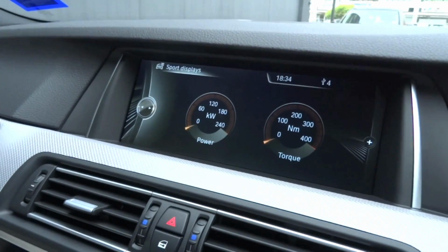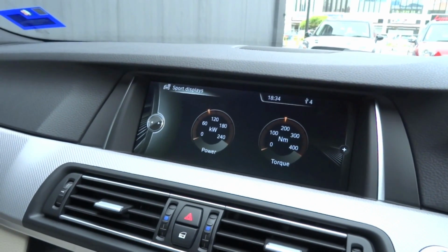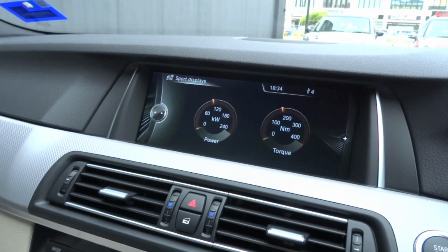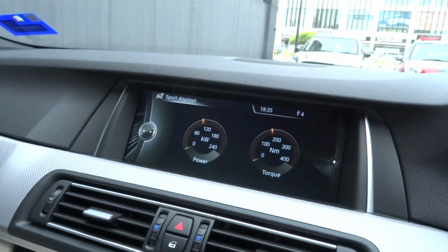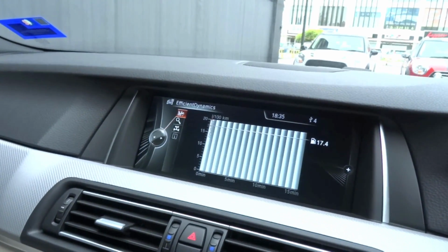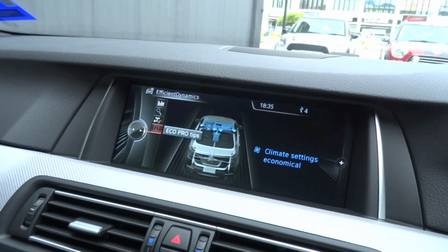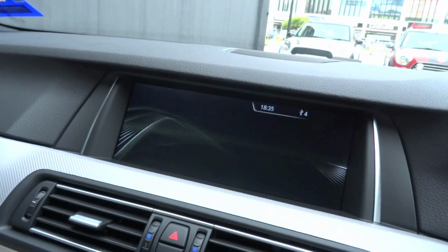Sport displays. Tells you how much power and torque you are using. And lastly, right on top, you do have your efficient dynamics monitor. Tells you your fuel consumption, efficient dynamics information, as well as Eco Pro tips. And that's about it for vehicle information.